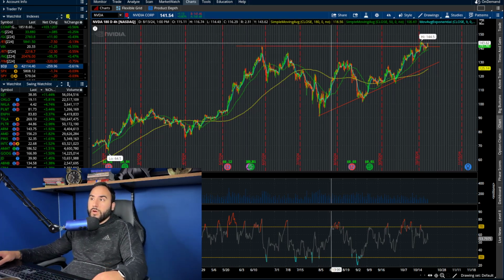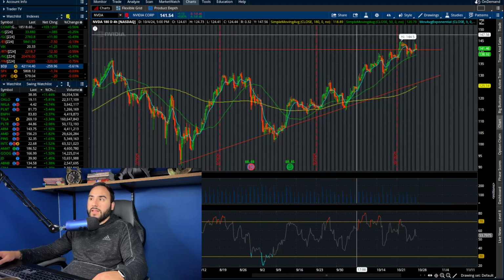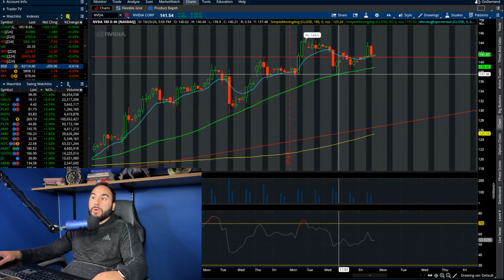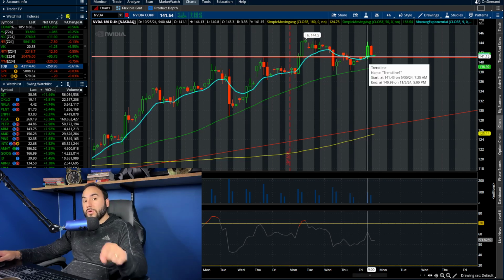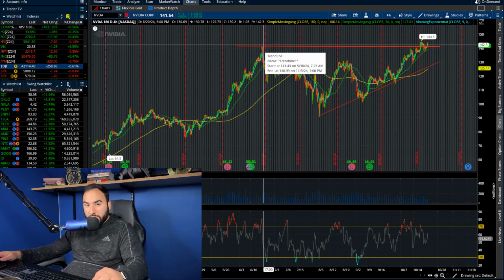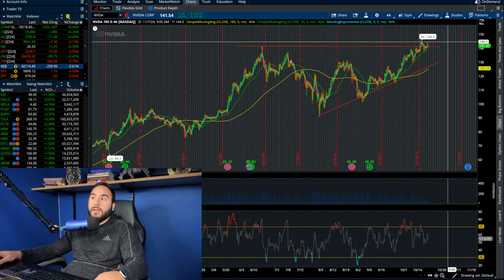So, yeah, that's a quick rundown on Nvidia. The fact that we pulled down here to about 137 and we broke back over and closed over 141, which was the previous all-time high from June, that's a great sign for the bulls, the fact that we did that.